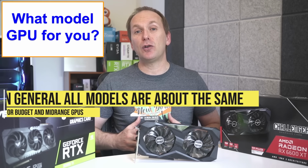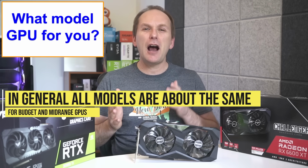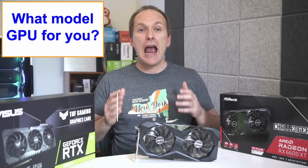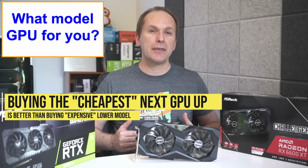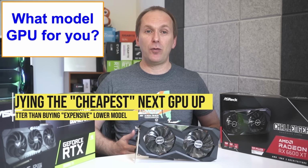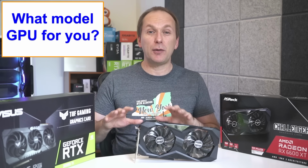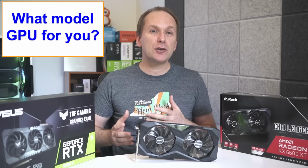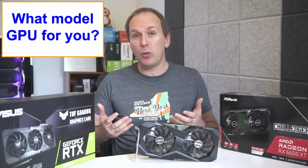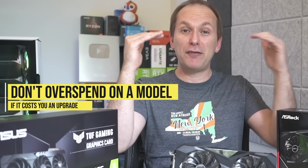But is it worth the extra $85? Generally, even the most souped up version of the lower end and mid-range GPUs perform within about 10% of the base models. And buying the cheapest next model up, so in this case an RX 6800, is usually going to give you better performance. So my advice is once you settle on a GPU model to buy, if a better version of it isn't much more, it can be worth it, as long as you don't overspend to the point where you could have jumped up a graphics card tier.